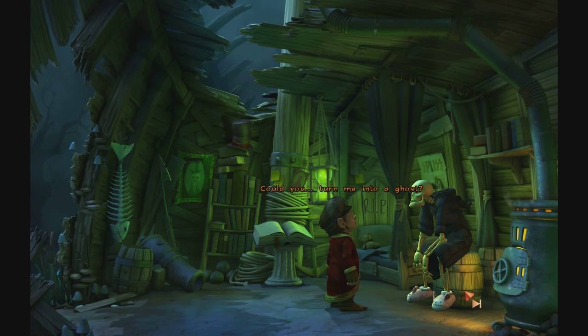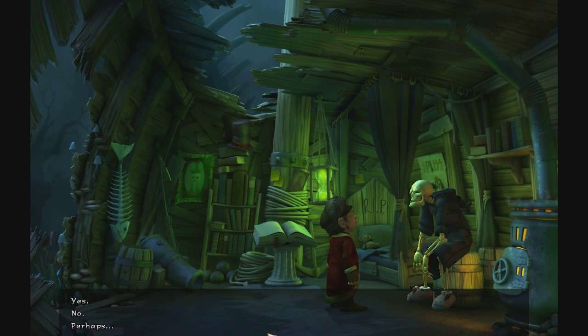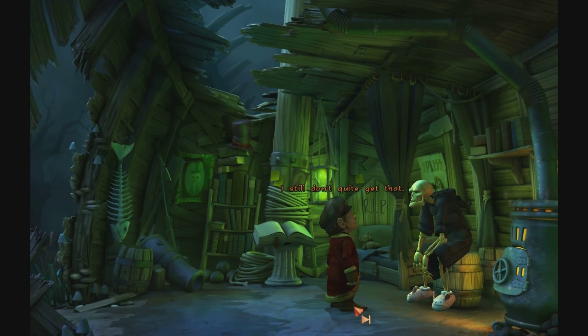Could you turn me into a ghost? Ghosts are dead people who still have something they need to sort out in this world. You're still alive, and no one is allowed to die in this game. Do you see the problem? I still don't quite get that. As long as your name isn't in the Book of the Dead, I can't take you to the other side. Even if I ask really, really nicely? We're talking about the be-all and end-all, eternity. So there's absolutely no way? No.